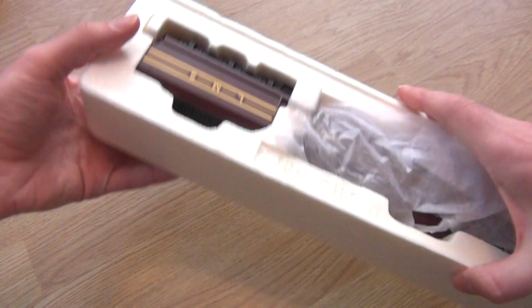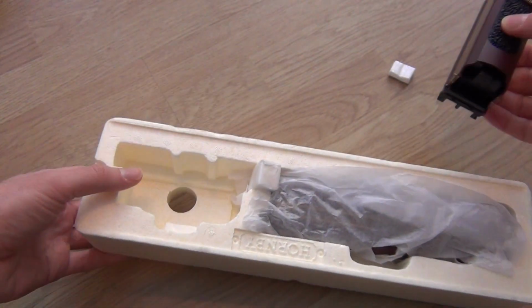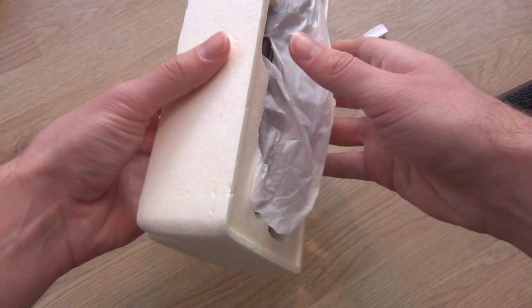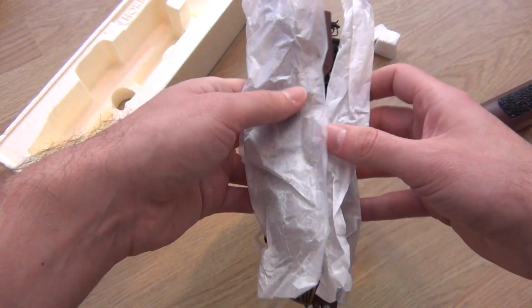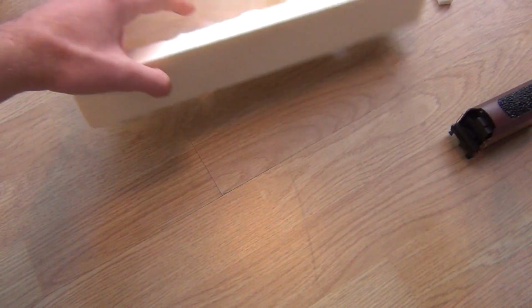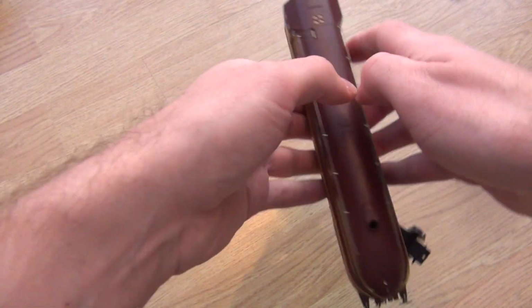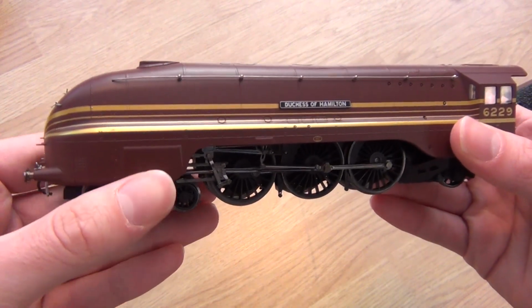What are they doing? There should be a hole in the back. Yes, there is. There we go. So that's the tender out, and then we'll put a bit of a coat through the back, and then just, well, there we go. Okay. Right. Okay, all the packaging to one side. There she is. That's the Duchess of Hamilton.